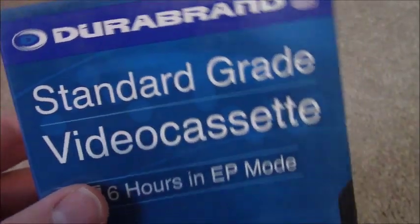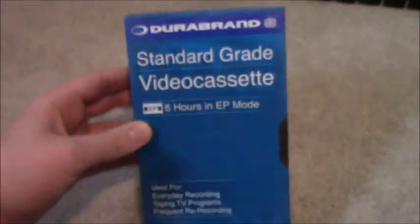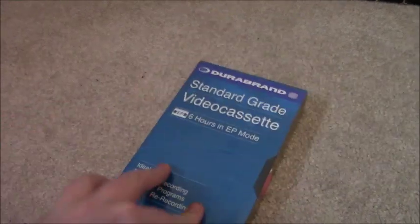So first up is a blank tape. This is a Durbrand standard grade 6-hour video cassette. Very cool. I'm sure I'll use that for something at some point. But now into the actual pre-recorded tapes I got.